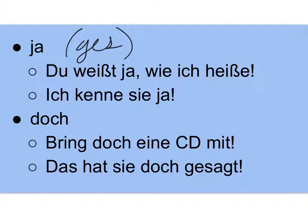So if somebody was asking, what's your name? Blah blah blah. You could say to him, du weißt ja wie ich heiße. Like, yeah, you know what my name is. So it could almost add a little bit of an annoyance if you add it in there correctly. You know what I mean?